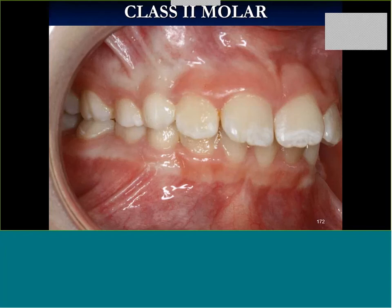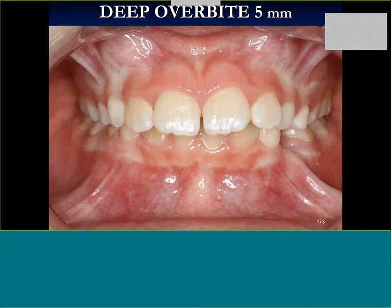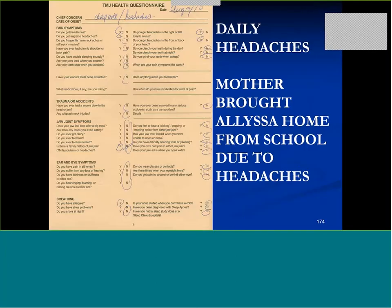So class 2 molar relationship, deep overbite, overjet, twin block. Okay? You've made thousands of that. You're one of the first labs in the country to bring what's his name over? Dr. Clark. Brought Dr. Clark over probably 30 years ago, and he was lecturing for your lab participants 30 years ago. And I've had him lecture with me. He's a fantastic guy. Fife, Scotland.